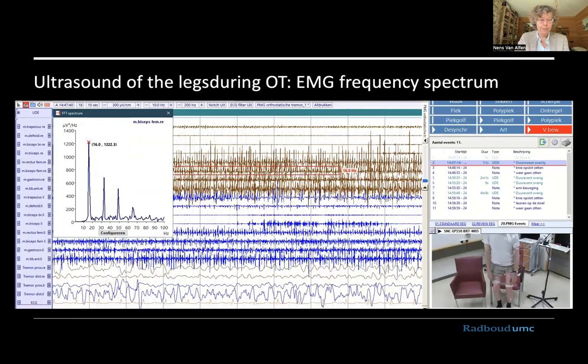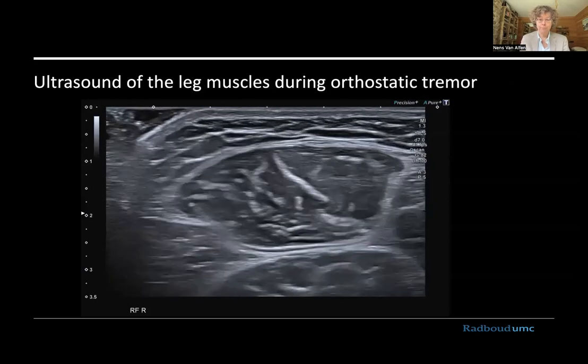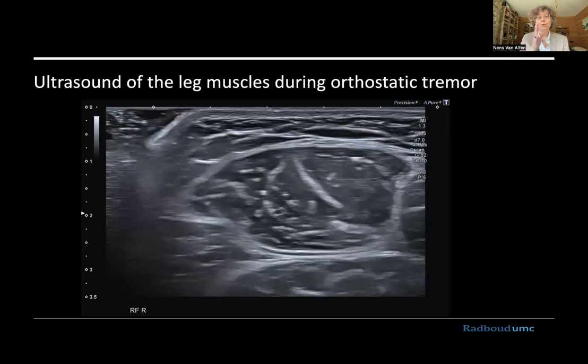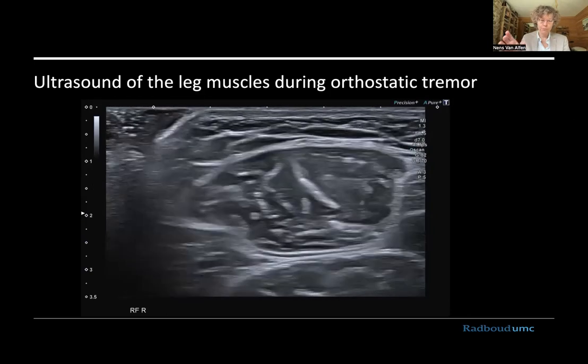So here is the frequency spectrum. Yep, 16 Hertz, very classic orthostatic tremor, all the right complaints in his case. Now, this is his rectus femoris with ultrasound during standing up. So there are a lot of irregular movements. The leg itself or the whole scan area is sort of moving around. And I'm not quite sure if I'm seeing anything that's related to the 16 Hertz frequency here.